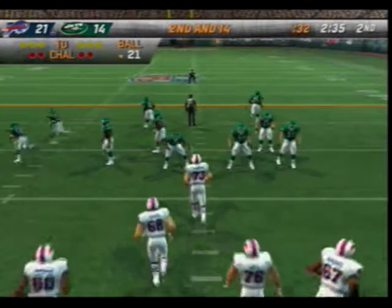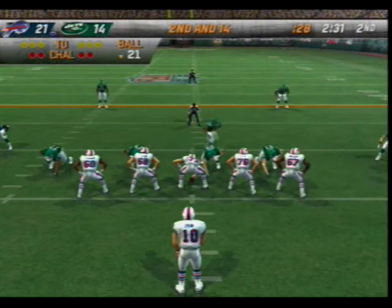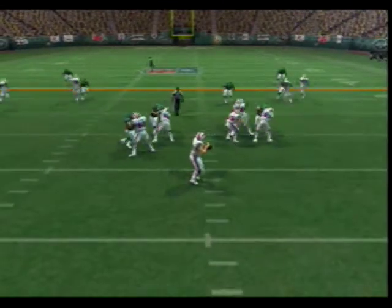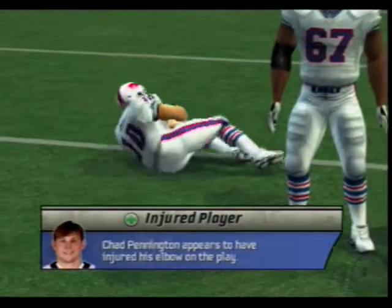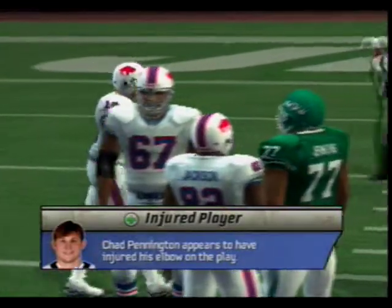Second and long coming up here. Ball on the 21-yard line. From the gun. Pressure coming, throwing, and he drops the pass. Chad Pennington appears to have sustained an injury and will make his way to the sideline under his own power.